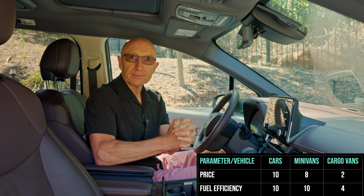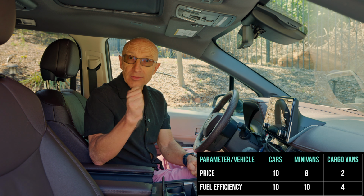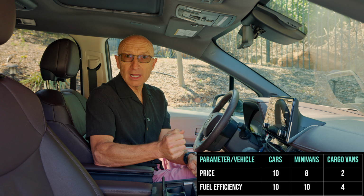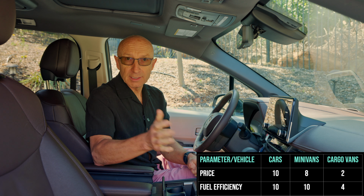Fuel costs. Fuel costs are based on the fuel efficiency data, 35 miles per gallon for a modern car and a hybrid minivan, and 15 miles per gallon for cargo vans. So the rating is proportional to fuel consumption.